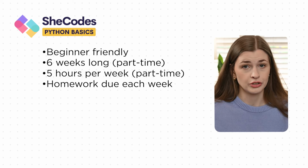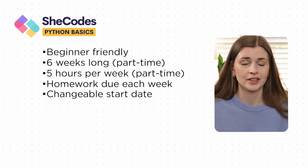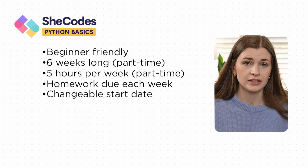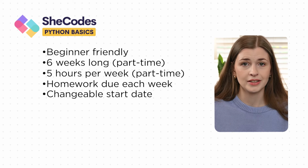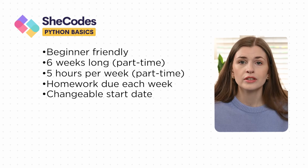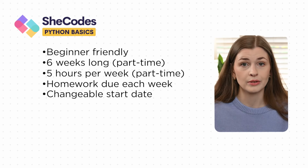There are extensions though. You have a changeable start date. This is the most important thing, because I got really nervous when I signed up for this course and it forces you to pick a date to sign up on. You don't have to stick to that date. You can sign up on Monday, October something, and move it to November or move it to December. You can change it. Once you buy it, you can move that date around.